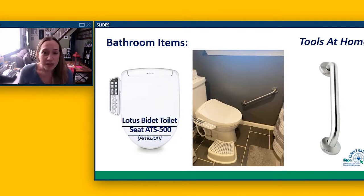We installed, I guess it's been 2 years, this Lotus Fidget toilet seat. AJ doesn't have the movement in his arms to be able to wipe himself anymore. For a while, we wiped him and there was no issue. And then all of a sudden, he grew up and didn't want us in the bathroom with him anymore, and we were wondering very hard what we were going to do. So this toilet seat we had installed. We had an electrician come out, they put a plug in for us, and we ran an extra water line, and it's a heated seat, and it's able to wash and dry AJ. So we no longer need to help him.